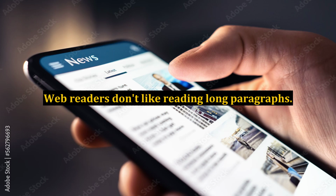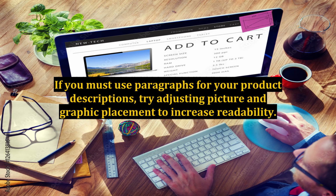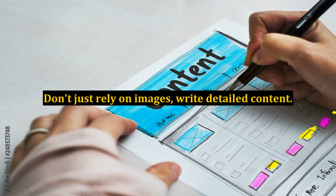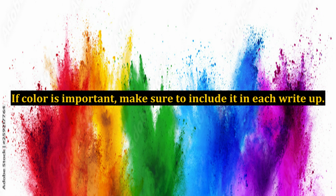Web readers don't like reading long paragraphs. Use bullet points and short phrases. If you must use paragraphs for your product descriptions, try adjusting picture and graphic placement to increase readability. Don't just rely on images, write detailed content. Monitors can distort images, and colors vary from screen to screen. If color is important, make sure to include it in each write-up.